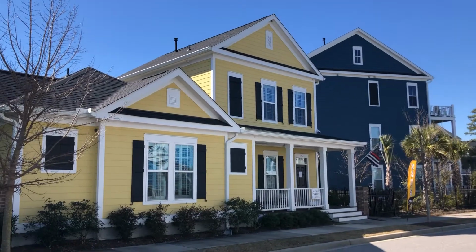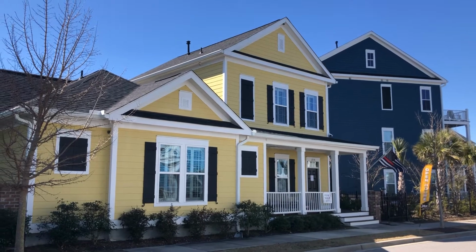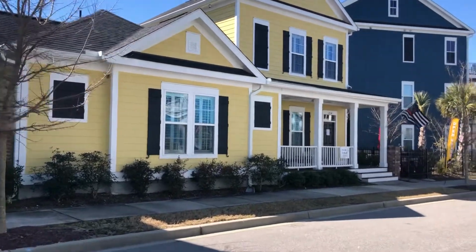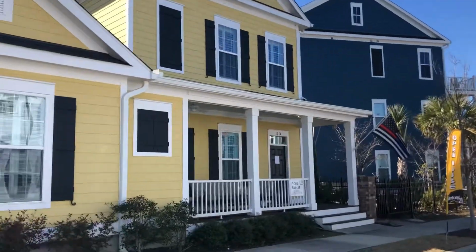It's a beautiful sunny February day here in Myrtle Beach, and today we're going to look at 1214 Peterson Street in Market Common. This is in Sweetgrass Square. I'm doing an open house here today. Figure I'd open it up and let y'all take a look at it as well.